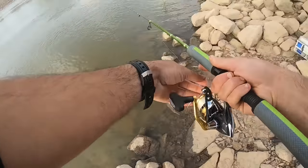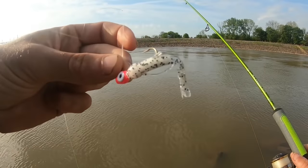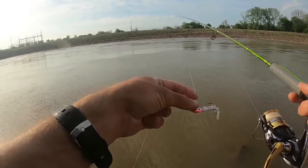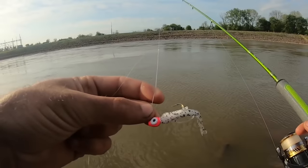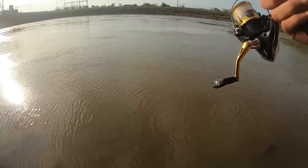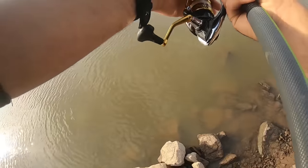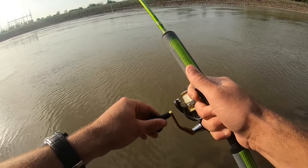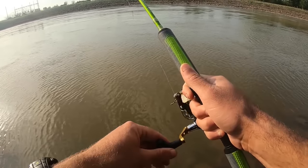I think I just had another bite. Okay, I just made that swap. I put a little salt and pepper tube on the top jig. I took that black and chartreuse curly tail grub off, mainly just because I'm reeling the bait really, really slow, and that tail isn't spinning very much. So it's not really giving me that much action. So I'd rather just have a tube on there, because whenever I jiggle my rod tip like this, that tube will kind of dart side to side. We'll see what happens.